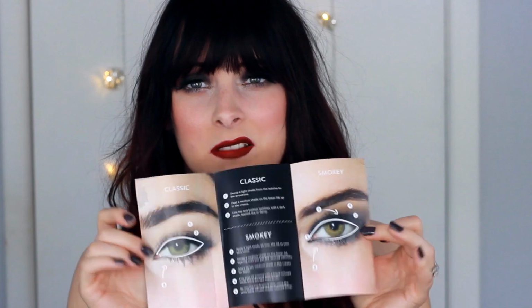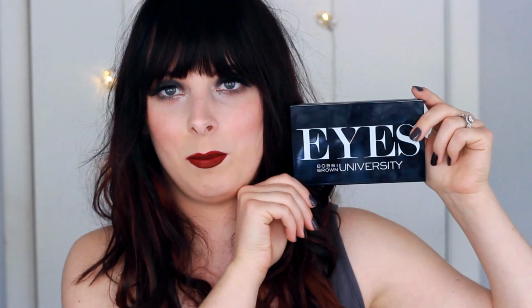Inside it comes with this booklet. And I'm not going to lie, when I first saw this booklet, I'm just like, that's it? That's all that Bobbi Brown recommends you do with this awesome palette. Here's what it looks like out of the packaging. I think it's super beautiful. True to Bobbi Brown's style, the packaging is always gorgeous. When you open it up, you get a full-size mirror that I actually used today creating this look. So I have used this palette before and I really like it.